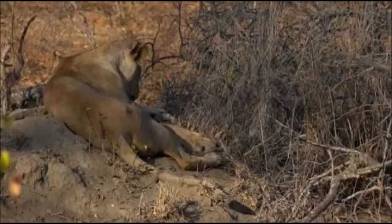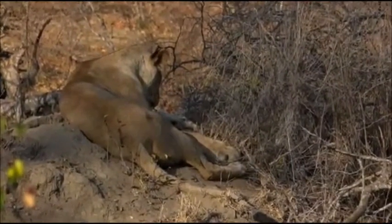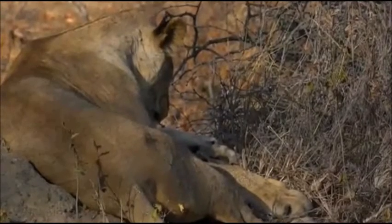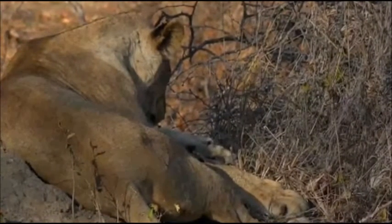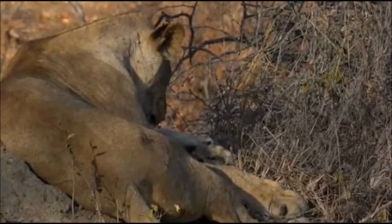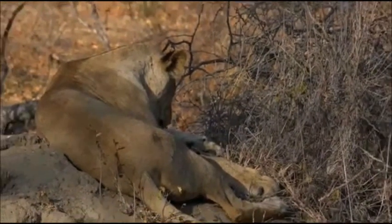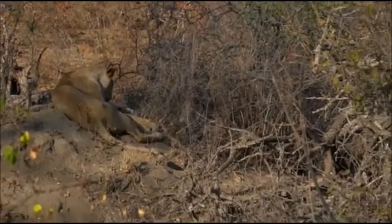I've got it now, but at first that really looked like a cub because it didn't look conceivably like it could be part of her body. But that's her right front foot that she's got stretched out to the side like that. Okay, so our little cubs have gone to bed. I think it's time for us to actually leave them. What we can do is try and get around to the other lionesses.